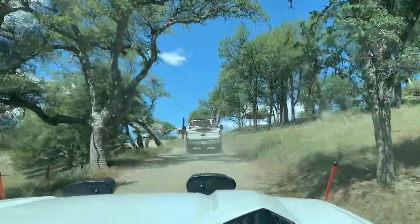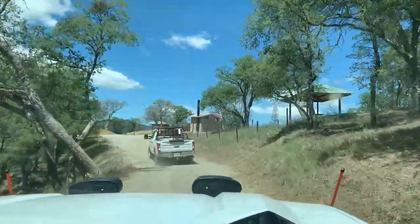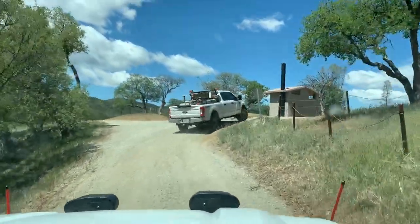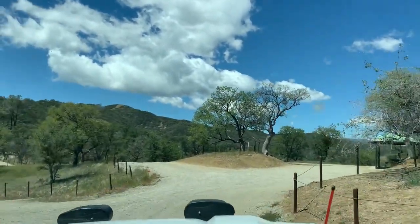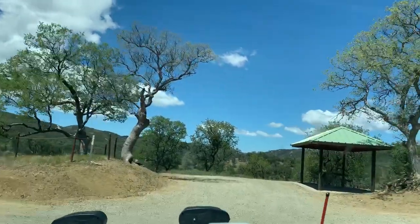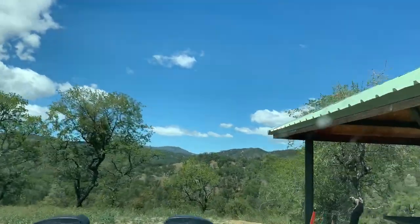And this is a camp or a day use? This is camping. It's dry camping. There's a bathroom and campsites, but dry camp. My campsite's always open. Nice.